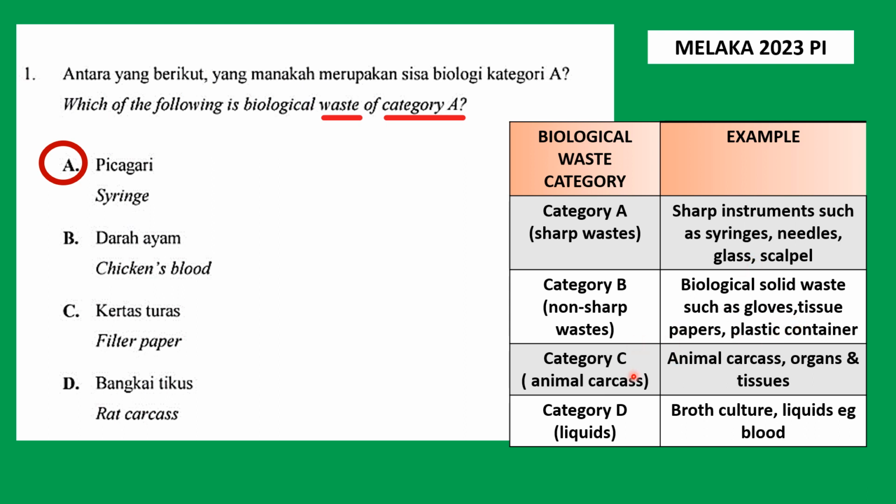Now category C, animal carcass. C for carcass or dead bodies of animals. D, think of drinks. A drink is a fluid. Of course, we don't drink all these wastes, but D stands for drink. So category D is about fluids or liquids, like broth culture, that's used to help bacteria reproduce, to cultivate the bacteria, and liquids such as animal blood, like chicken blood, to study the blood cells, red blood cells and so forth. So we must remember the 4 waste categories.